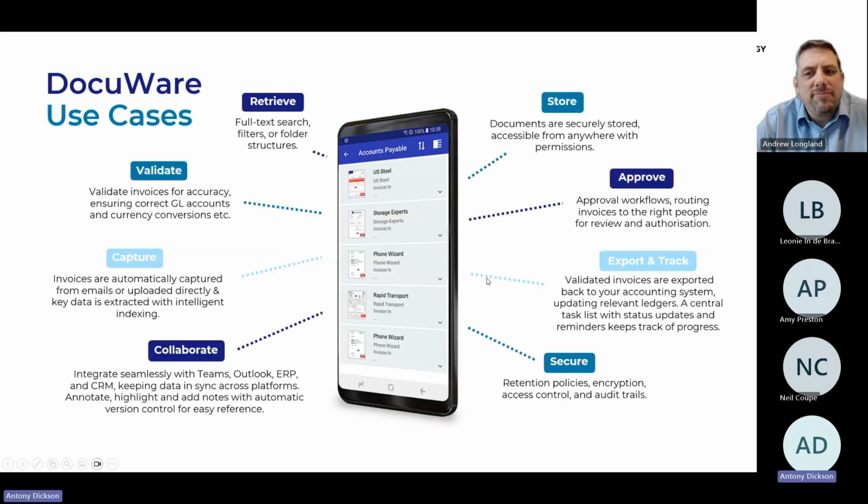So yeah, some of the use cases that our clients are using: validation, capturing, collaboration. We've got a full collaboration tool within Teams. If you have documents that you want to collaborate on, you can collaborate in Teams and then save them from Teams straight into DocuWare.